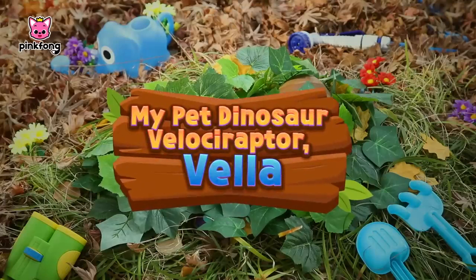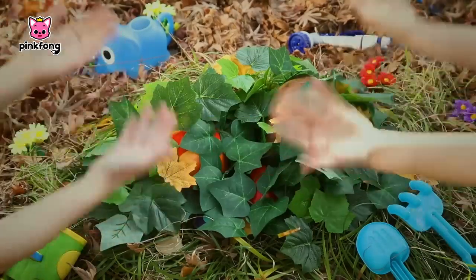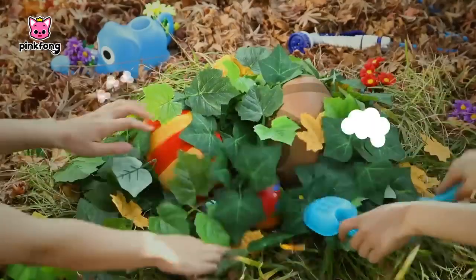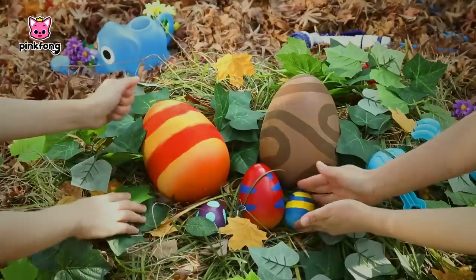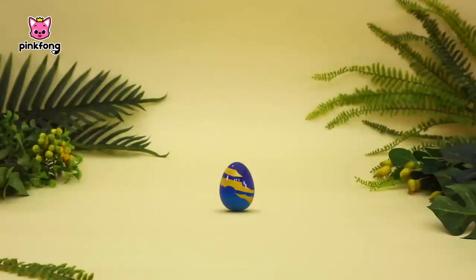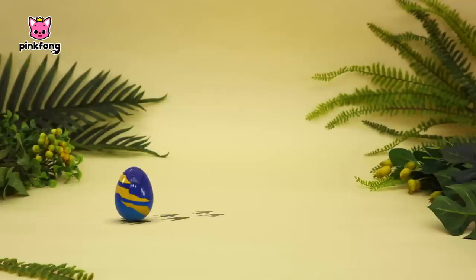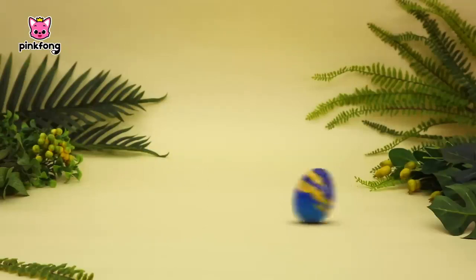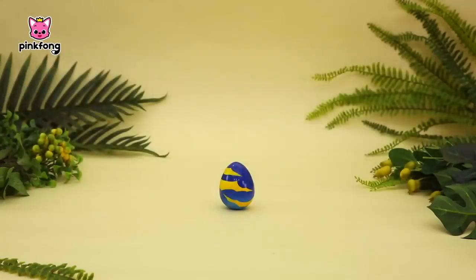My pet dinosaur, Velociraptor Bella. Hi, friends. Guess what we found in our backyard today? Dinosaur eggs. I wonder what kind of dinosaur is hiding in the egg. Today's dinosaur egg is small and blue. Look at these cute little footprints. And so fast, too. I wonder what kind of dinosaur it is. I'm so curious.